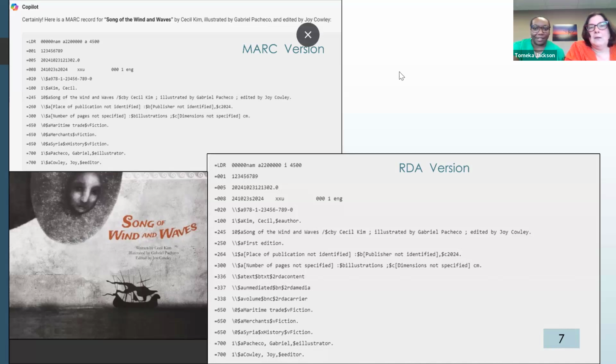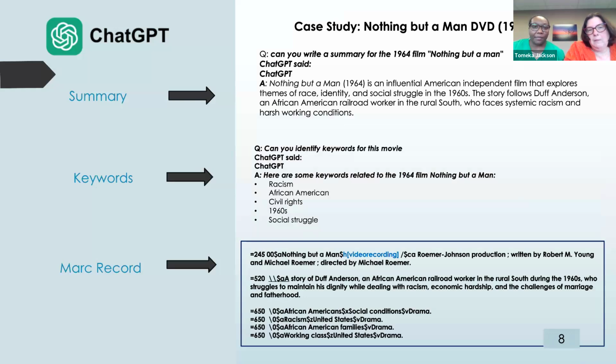So I used ChatGPT to make a record for a DVD. It's a 1964 DVD called Nothing But a Man. First, I asked it to provide a summary of the film, which you can see here in this example. The use of ChatGPT can help catalogers provide a thorough summary in the 520 fields.